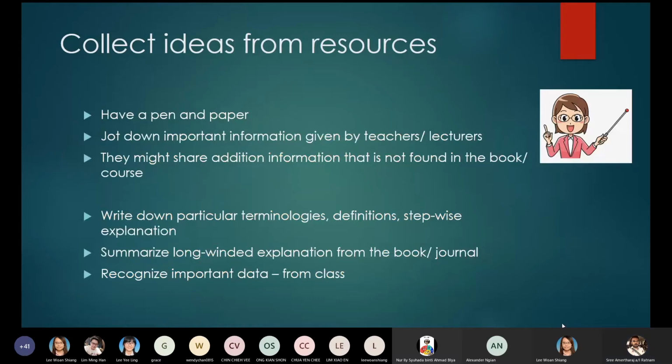So let's look into collecting ideas from the resources. Usually, how do you collect the ideas? Nowadays we have smartphones. Of course, you can snap pictures of the lecture slides or whatever your teachers or lecturers write on the whiteboard or blackboard. I would say snapping pictures with the smartphone is an easy way to extract the information. But the old school method is the best method, which is having a pen or pencil and a paper. You have to write. Once you write, you will install the information in your mind. So when you recall, when you do your revision or redo your revision notes, you will think, oh, this is something I've written earlier on. You will recall it because the ideas you scribbled on the paper will somehow be registered in your mind.